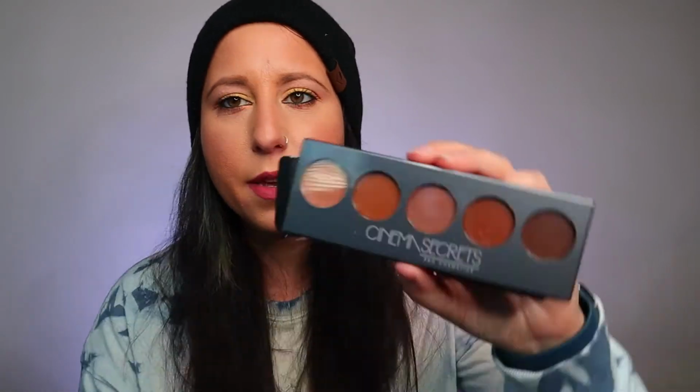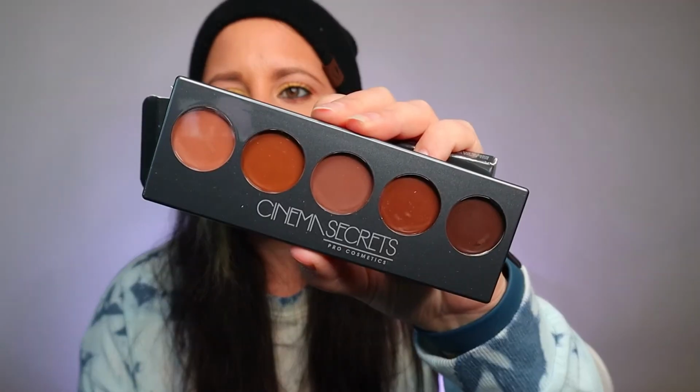So I basically wanted to get all of the shades that she recommended. There's one video that she made where she talks about Cinema Secrets, and then she listed in her description all of the shades and palettes that she uses in her kit. So I just ordered all of them. These are $40 each. It's kind of pricey. So I got the 100 series, which this one is for deep red skin tones. That's what that looks like. Again, I don't want to open them because I want to keep everything as hygienic as possible.